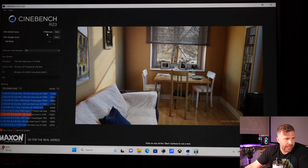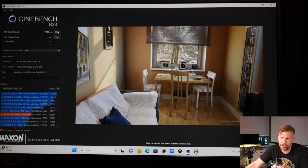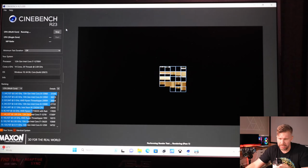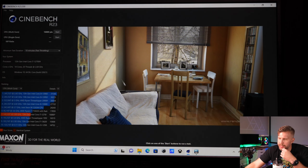We got 17,552 for our first run. 17,309 is still excellent performance for the money. 16,880 for our fifth run there. Let's go ahead and start a 10 minute test.